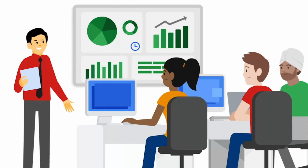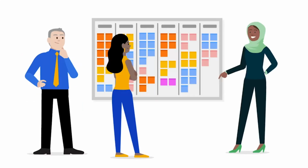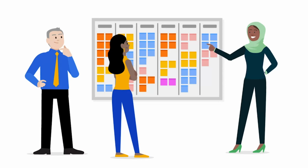You often work closely with a supervisor to learn more about a job or industry that you are interning in. It's a fantastic way to get real job experience. Plus, an internship might lead to a full-time job in the future. Another way to start your career is an apprenticeship. Apprenticeships provide on-the-job training to help you develop real skills. Apprenticeships are similar to internships because you work closely with an experienced professional. However, apprenticeships generally last longer than internships, around 1 or 2 years instead of a few months, and apprenticeships are always paid.